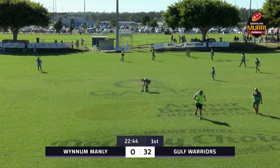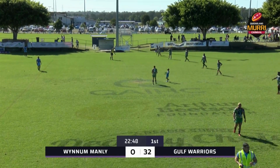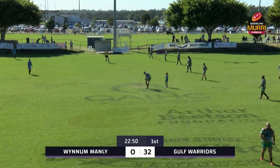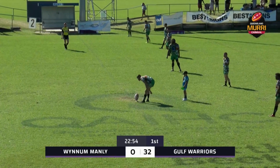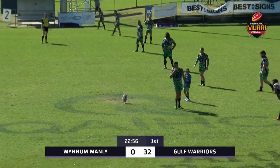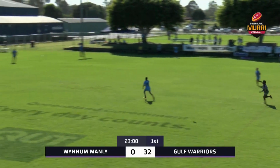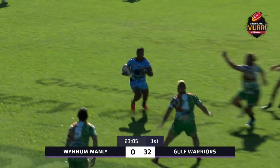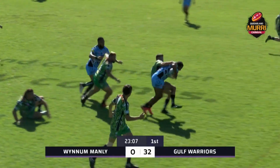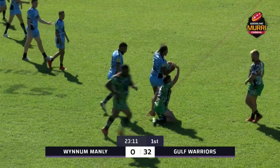Yeah, and you can see that experience, you know, in-trust cup players to be out here playing at this level, that experience definitely shows. Well, let's see if they try and do a short one again. But as we mentioned before, and the last time they did it, the Gulf Warriors were ready for it. And they just chip it over the top and a little bit of space there, but it's good chase there too. And almost got the tackle. But they do get him now. So they finally got the Gulf Warriors down on the ground.